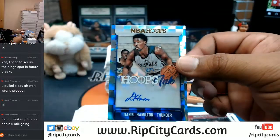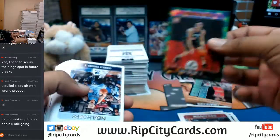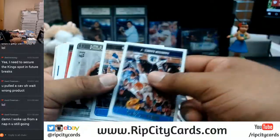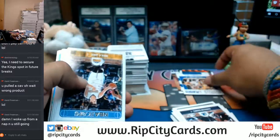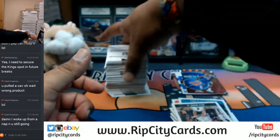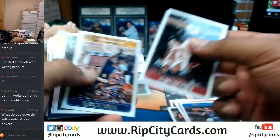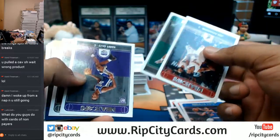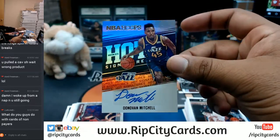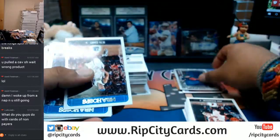Daniel Hamilton on the Thunder with the auto. Zach Collins to 99 for the Blazers there. I'm almost done. We hold on to them, and then after a while, we sell them on eBay. Donovan Mitchell of the Jazz with the auto.